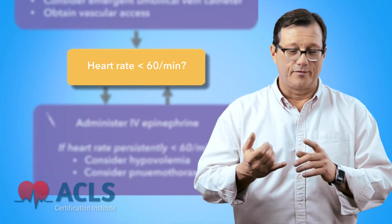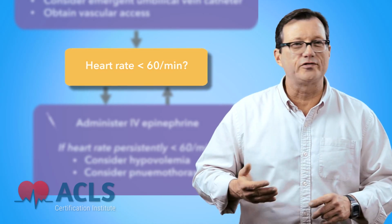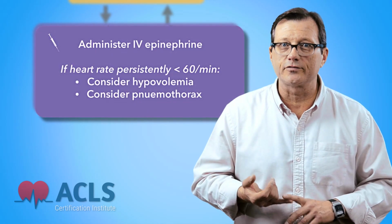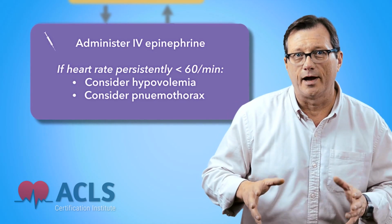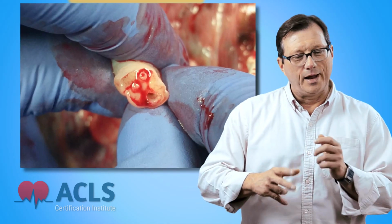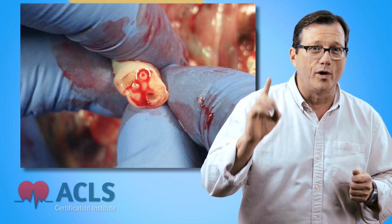Now, if despite ventilation, advanced airway, and chest compressions, we still can't get this kid's heart rate over 60, that's when we have to go to medications. So we're going to have to gain vascular access. Now, if you're in the hospital, you're probably going to use an umbilical catheter, right? We can use the umbilical cord. That's a great place. You cut the cord, and when you look at the umbilical cord dissected, you're going to see 2 arteries and 1 vein.